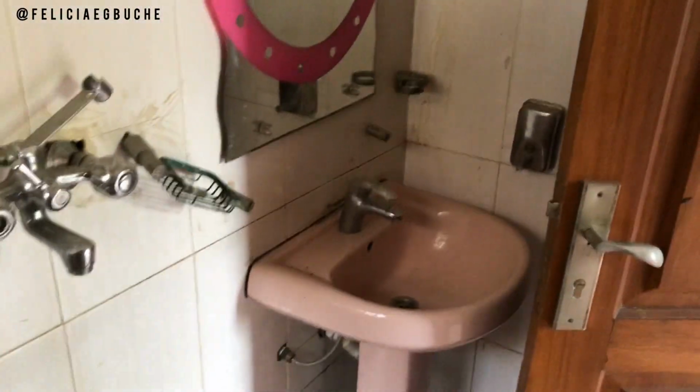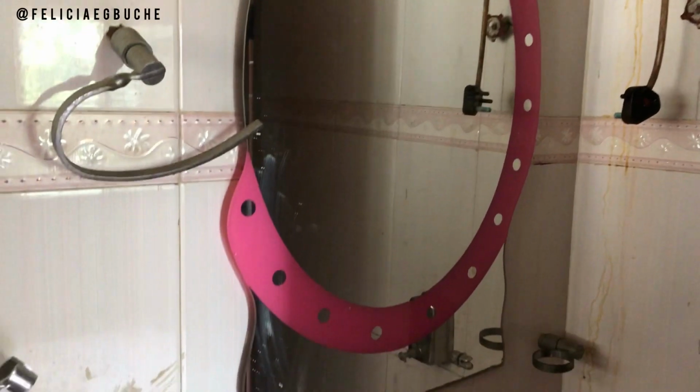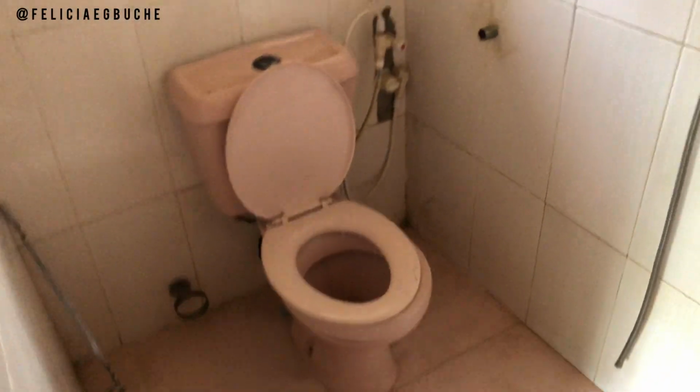The bathroom is a huge mess, so I'm going to do a lot of work here as well. Cleaners will come in to clean first, and then we'll see where we go from there. But the bathroom, I don't know. The bowl, I really don't know, but we'll see. This is what it's looking like.